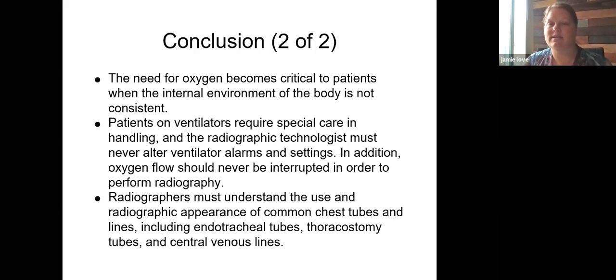And then as far as appearance, commonly chest tubes, endotracheal tubes, and central venous lines, you just want to know where they need to be. Chest tubes are going to be random depending on the area, so there's no specific area. Endotracheal tubes go into the trachea, about 2 to 3 centimeters above the carina. And central venous lines are going to go into the heart, right above the right atrium, 2 to 3 centimeters.